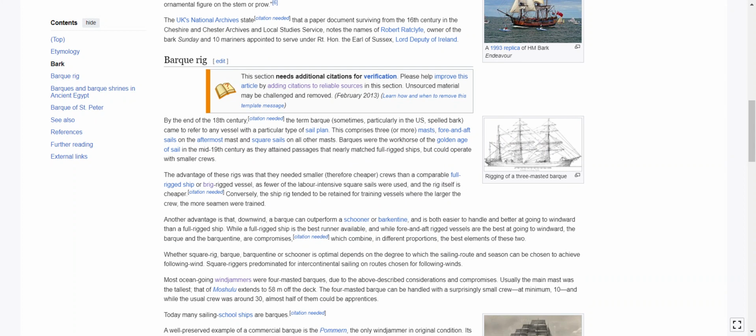"Barques were the workhorse of the golden age of sail in the mid 19th century, as they attained passages that nearly matched full rigged ships but could operate with smaller crews. The advantage of these rigs was that they needed smaller, therefore cheaper crews than a comparable full rigged vessel, as fewer of the labor intensive square sails were used." Okay, square sails require more work than a fore and aft. And the rig itself is cheaper. "Conversely, the ship rig tended to be retained for training vessels, where the larger the crew, the more seamen were trained." Fair enough.